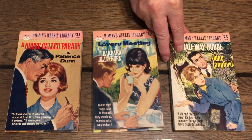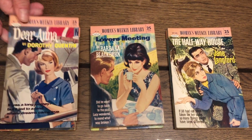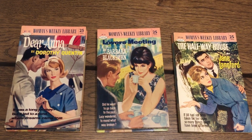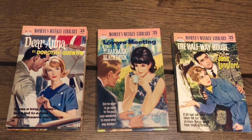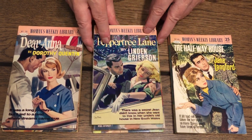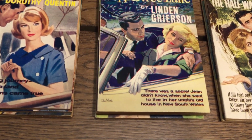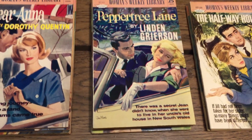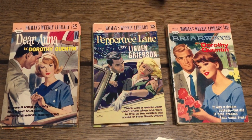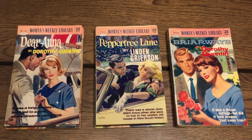Again, these are 60, up to 64 pages. Dear Anna, Dorothy Quinton. There's a charm to this artwork. It's sweet, it's innocent. This is Pepper Tree Lane, number 30, and it is signed, but I can't read the signature of the artist. Never seen that signature before. Briar Ways by another Dorothy Quinton, quite a few by Dorothy Quinton. I just like these. I think there's a sweetness to them. They're cute and kind of nice.